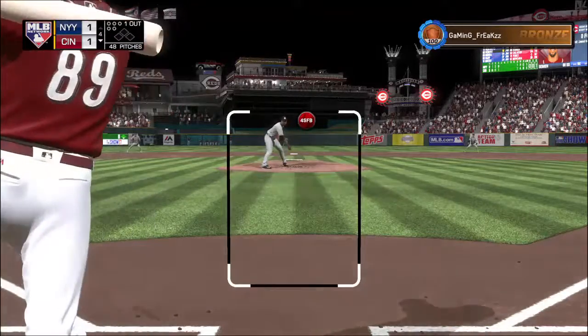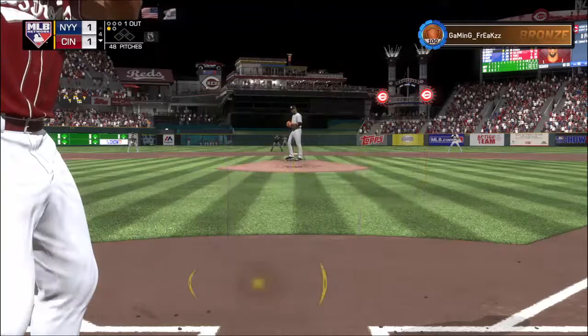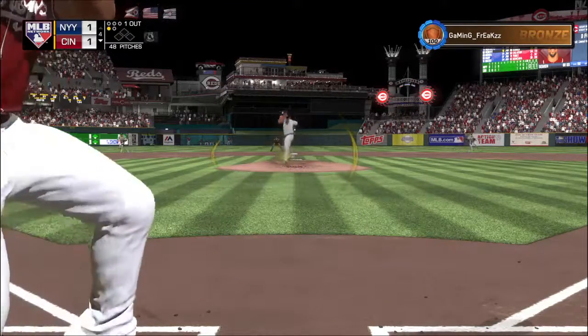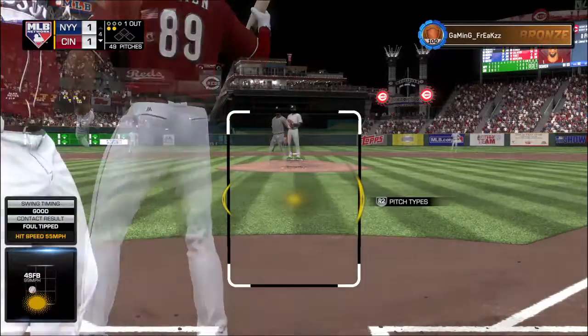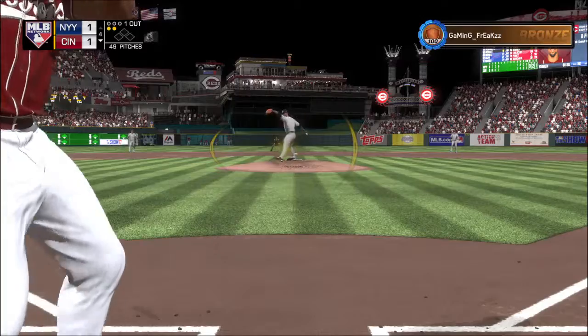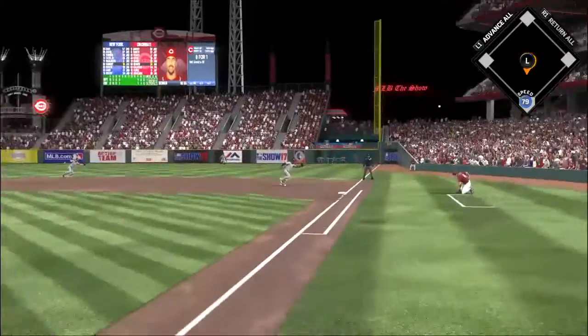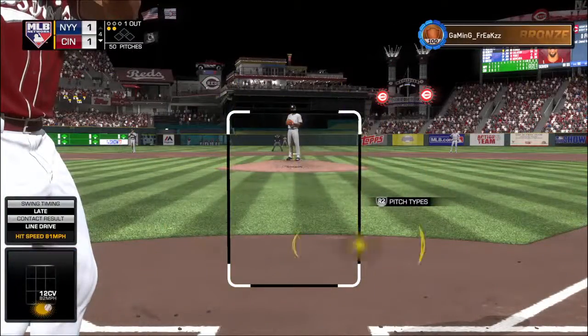Marcus Semien. And that's swung on and fouled straight back. 0-1 count. Here's the pitch. And this is fouled back and out of play. The windup and the 0-2 pitch. Swing and a liner. Foul. Well, that's 3 foul balls in a row. He's definitely battling up there.